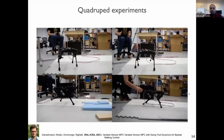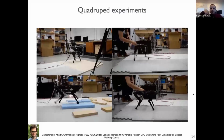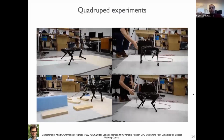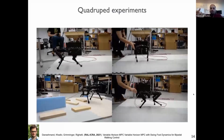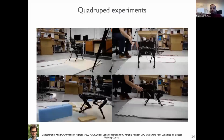Okay, this is great. The same approach was also used by my colleague Julian at New York University on a quadruped robot. This shows that the algorithm is general enough that you could use it for any legged robot with different numbers of legs. And since you are adapting the step location and timing, you can have very robust locomotion behaviors, as you can see here.